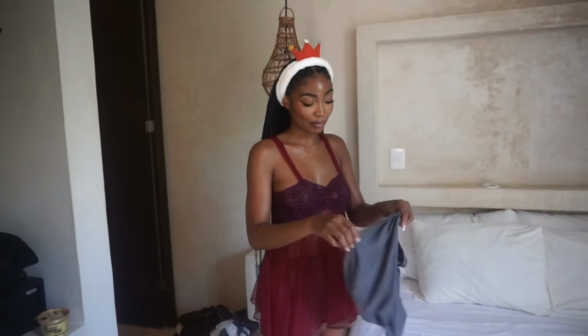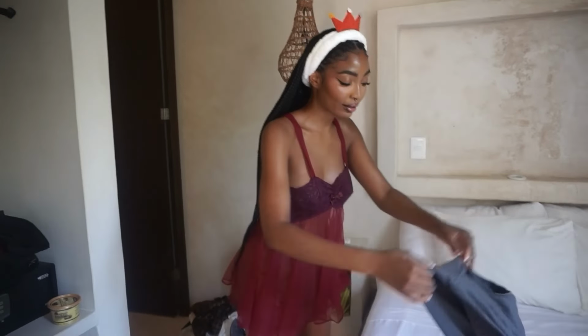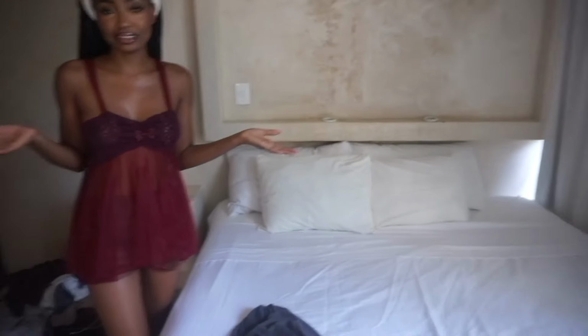I'm gonna be hosting my workshop today, my motorpreneur workshop. So I just did my makeup, well, I did my morning routine. Now I'm figuring out what I wanna wear for the workshop. Even though it's all online, I still wanna look cute, I still wanna look good. So I'm thinking of wearing this two piece tonight. So let me show you.